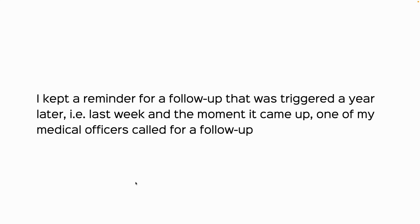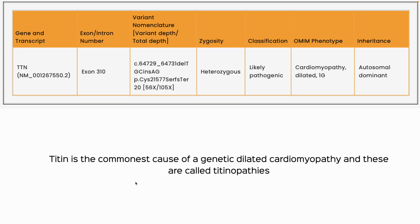Now, these take time, and so I had actually kept a reminder for a follow up a year later. I have a kind of a system where it gets triggered, and so it came up about 3 or 4 days ago. And then I asked one of my medical officers to call for a follow up. And the patient was very prompt, and they gave the genetic report, which then came to me, and I saw it this morning.